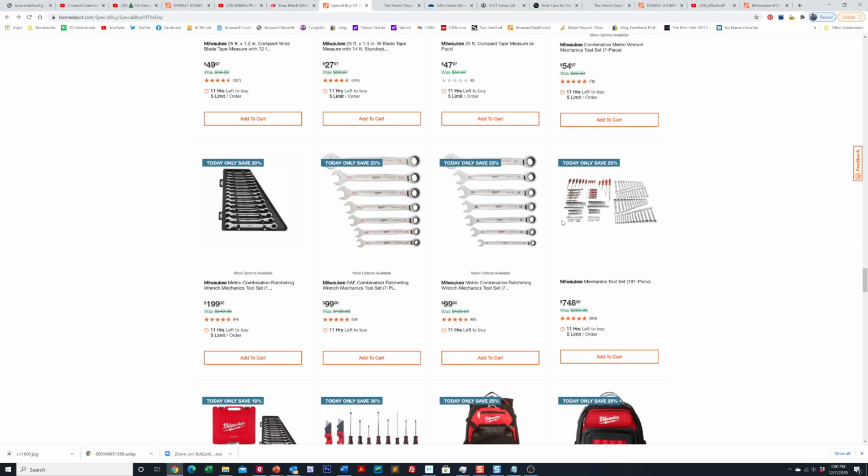We got some of the Milwaukee wrenches, and I got to tell you, man, the Milwaukee ratcheting wrenches, are they expensive. 7 wrenches for $100. When we showed you on the floor during our walkthrough last week that Husky ratcheting set, 30 pieces for $50. So I'm assuming that the Milwaukee is probably a better made tool, but still.